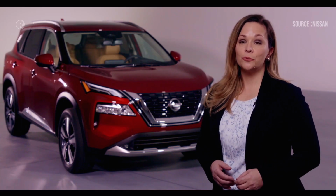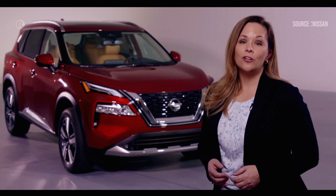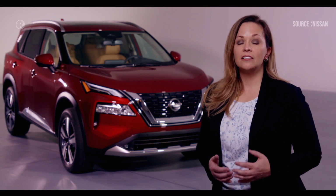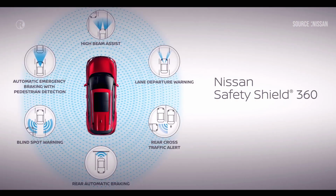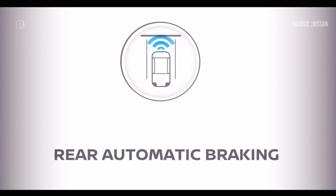While some of your fellow road warriors are distracted, as always, you're enjoying Rogue's all-around protection from the standard Nissan Safety Shield 360, a collection of 6 advanced technologies, including automatic emergency braking with pedestrian detection and rear automatic braking.